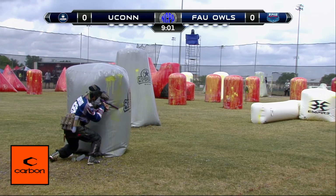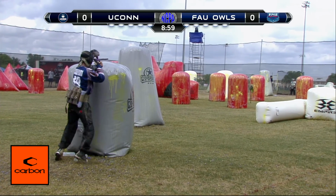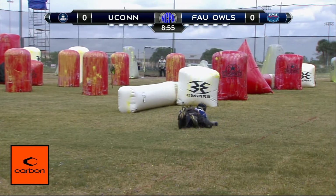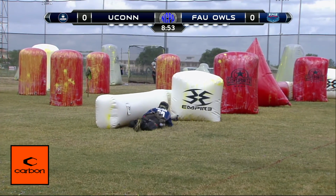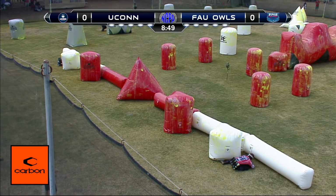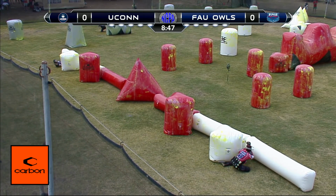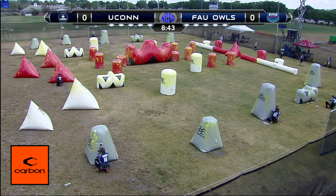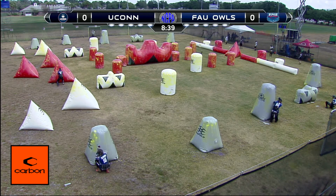So, pretty good field position, and 5 alive for both teams. Better field position, well, I was going to say better field position on the D side for UConn, but FAU makes a move into D2, and looks like UConn making a move into the snake, so it's pretty much mirrored up all the way around. 5 alive, both teams have a little bit of penetration on both sides of the field. No one in the center, no one up the center for both squads.